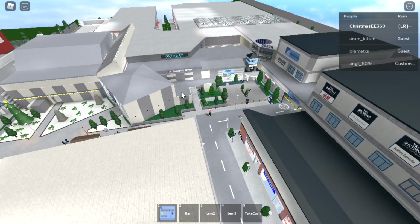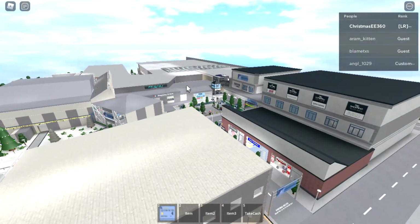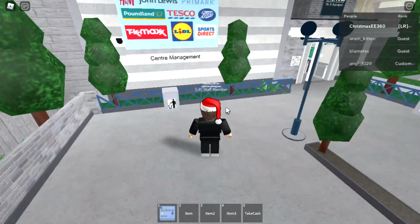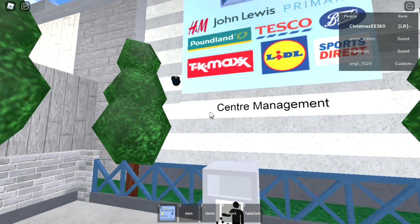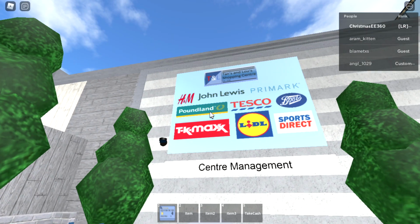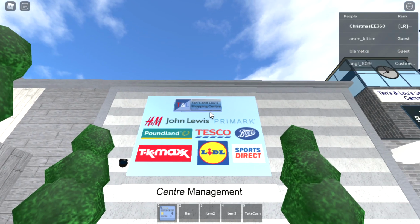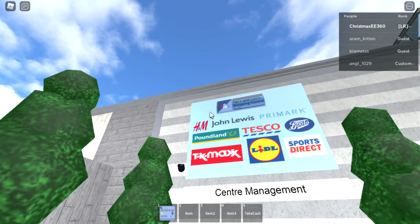The Christmas lights aren't going to be there the whole time, are they? No, there's no more of those blue lines. It's a bit pointless having the centre management sign here. For all of these signs, I think you should move this centre sign up slightly, then have Odeon on this side, Next on this side.